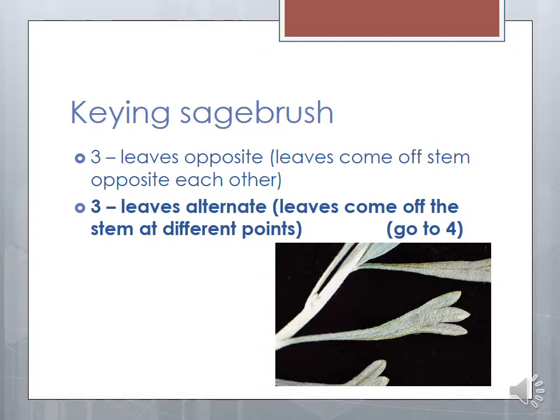Question number 3: do the leaves come off the stem opposite from each other, or do they alternate in their position, coming off the stem at different points? And you can sort of tell here that the leaves do come off the stem at different points, and this would be alternate, so we're going to go to number 4.